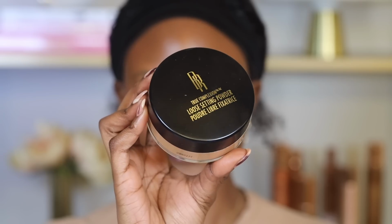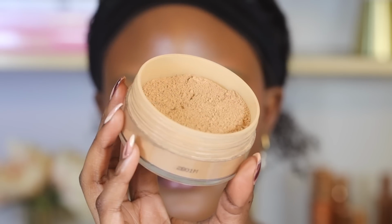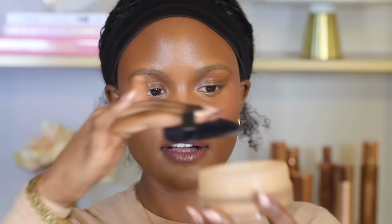All right, so now it's time to set the skin. So I'm gonna go in with the Black Radiance True Complexion setting powder. So I'm gonna use a powder puff and press on that powder, and I'm gonna use that to set my under eyes. I usually like using a very lightweight powder and a very small amount. This is going to prevent your under eyes from feeling dry, and I've actually been loving using this powder puff.